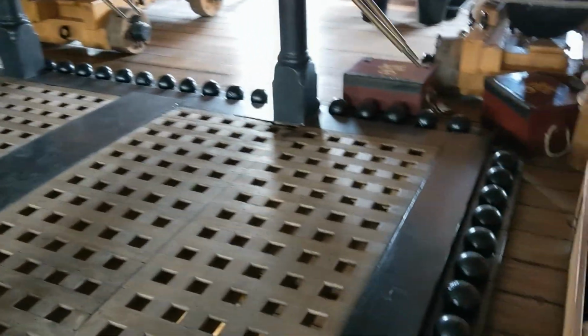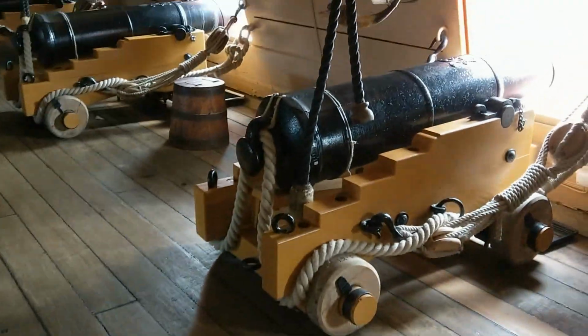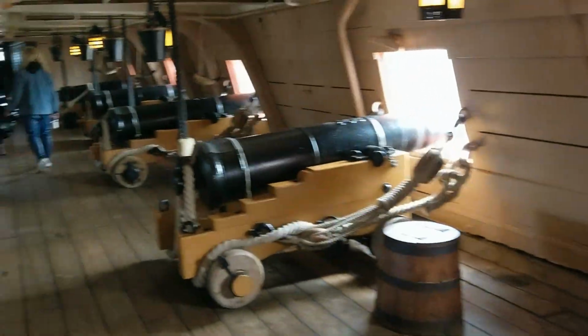And here's the continuation of that hatch system you saw up top, because remember, this is 18th century, there is no air conditioning, so you better hope those get the air down to the lower parts of the ship, otherwise it's going to get very muggy very, very quickly.